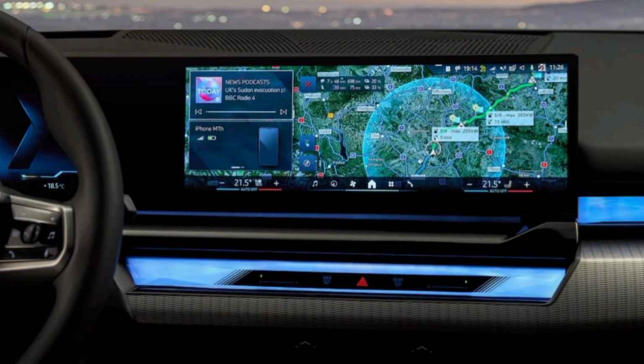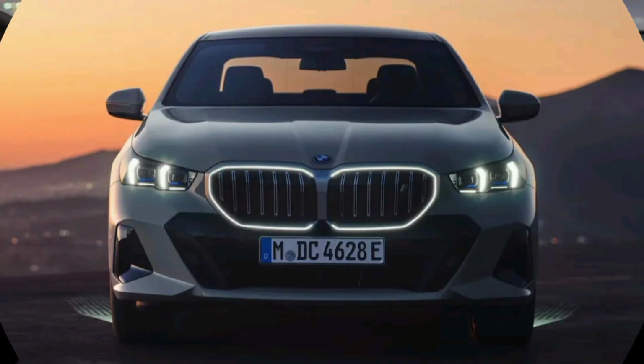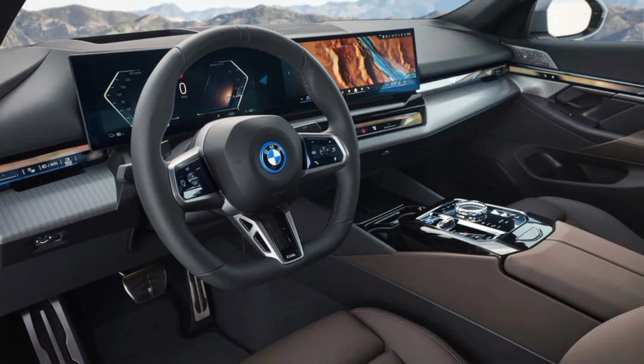Horsepower: the i5's electric motor produces 469 horsepower. This is enough power to accelerate the i5 from 0 to 60 miles per hour in 5.0 seconds.